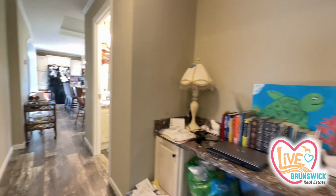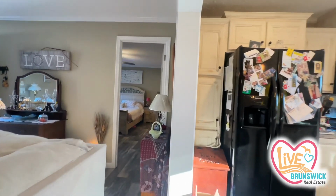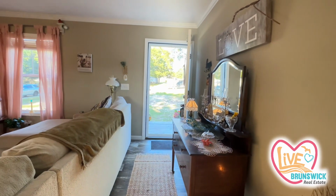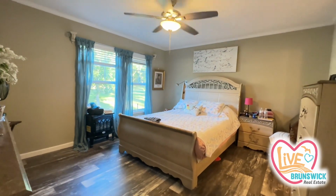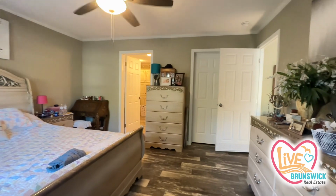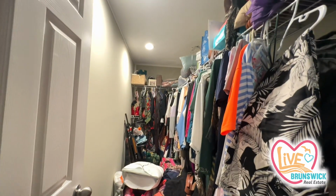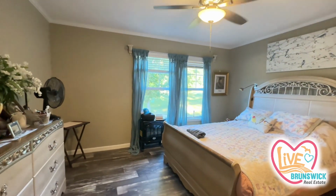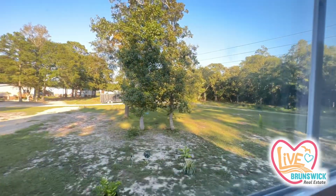And back through here, we're gonna go see the primary suite. So you've got the front door there, and then your primary suite here. Nice and spacious. There is no carpet in this home. It's all this luxury vinyl plank flooring, which is super nice. Walk-in closet over here. Wow. Huge, plenty of space. Your view from the bedroom is your nice front yard there.